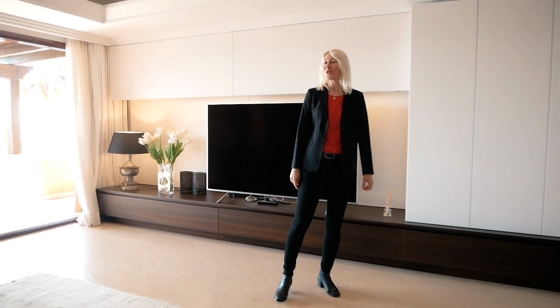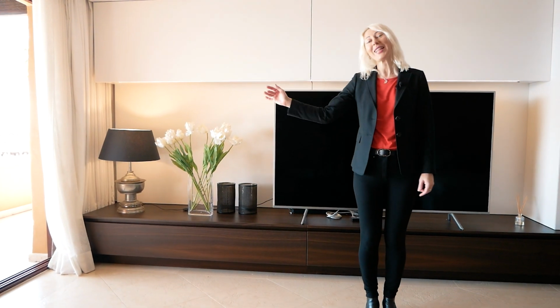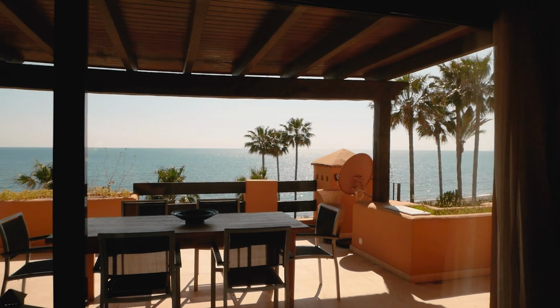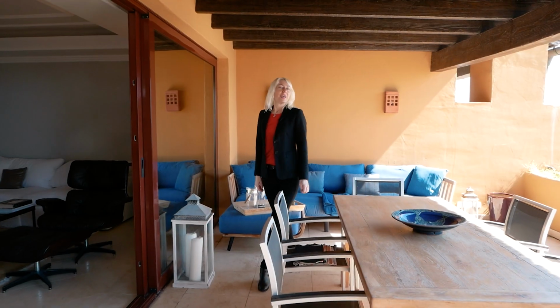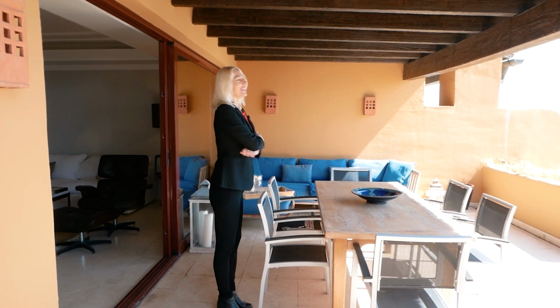Today I am happy to present you the property with the most desirable location here on the coast, just in front of the sea, with amazing and unobstructed sea views. Please welcome. Just the sound of the sea and the privacy. This is gorgeous.